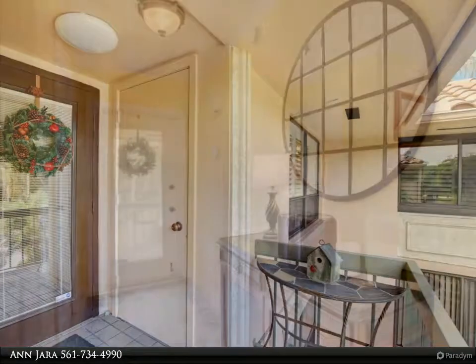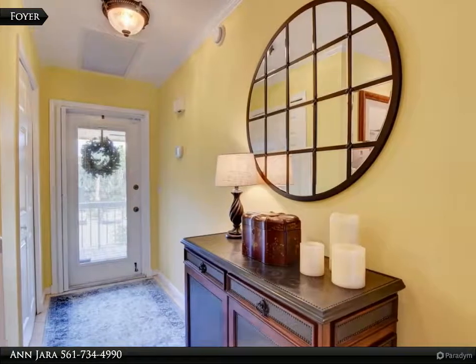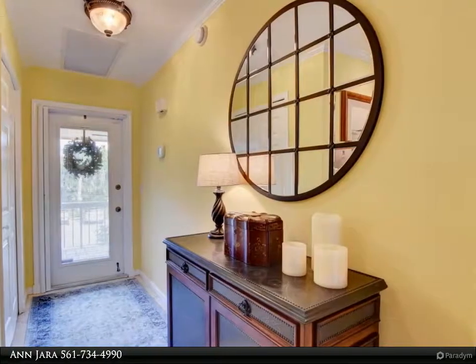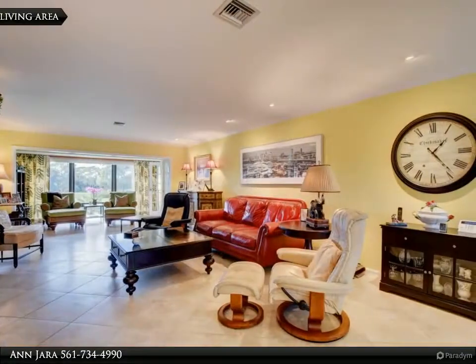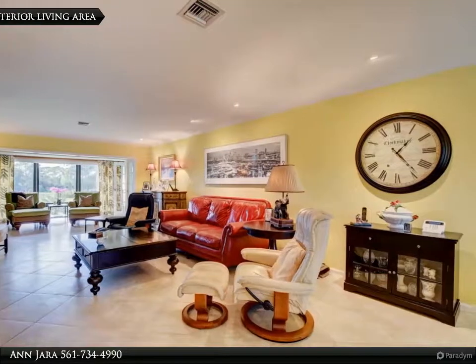built-in beverage center. Great breakfast nook just off kitchen with extended cabinetry. French door entry to master bedroom and large walk-in closet. Newer vanity, fully tiled step-in shower with built-in seat.